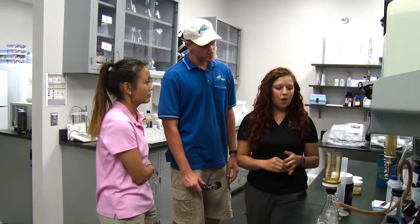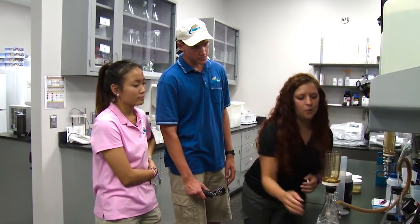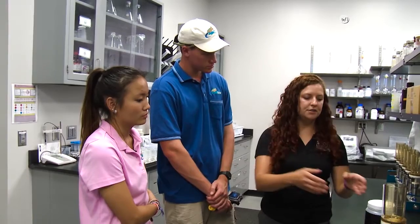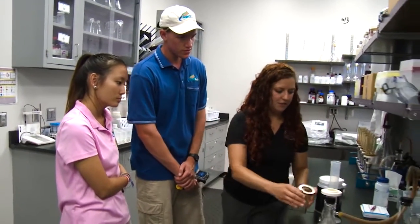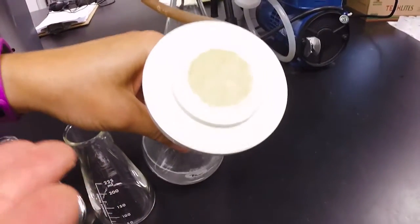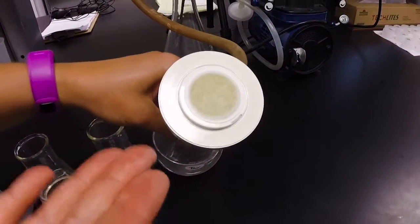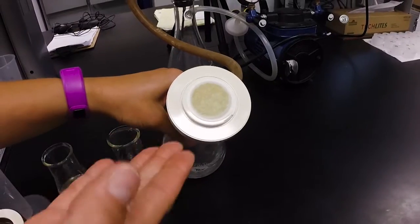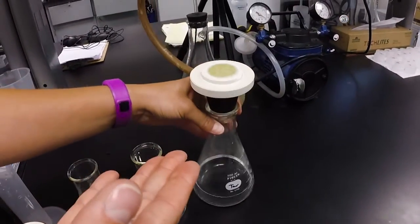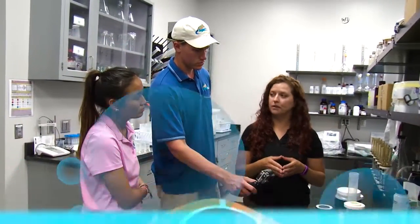So what do we not want to see in the results that show up? Well, it's not necessarily what you don't want to see or not see. This is kind of just looking at what's available in the water for the bacteria to use and what bacteria is there. So as you can see, we've collected quite a bit of biological matter on here. So what we'll do is take this filter and do an extraction for the chlorophyll content, and then we'll use that to determine how much chlorophyll is in the water.